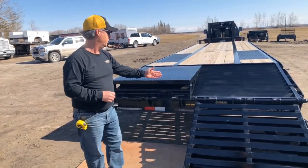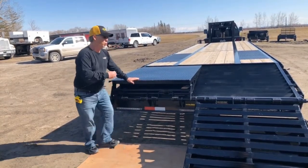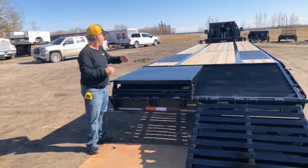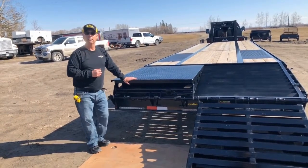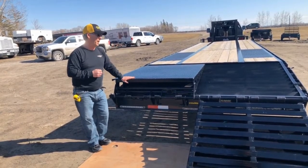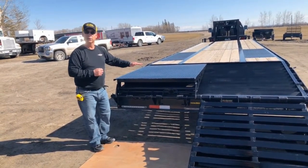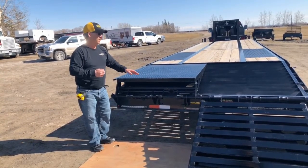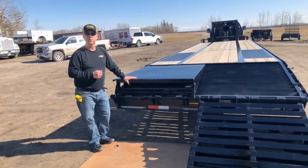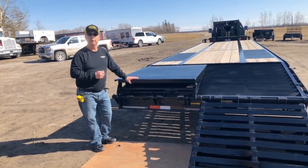I'm not going to fold that one over, but as you can see, when the two ramps are folded over, it's a full width ramp. So if you're running pallets or mini bulks of seed or chemical, anything along those lines, big lumber, whatever it happens to be, if you need a straight deck trailer, you've got a straight deck trailer. If you need to load equipment, you fold your ramps over. You've got the best of both worlds. It's a trailer you can use 12 months of the year.